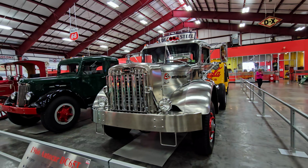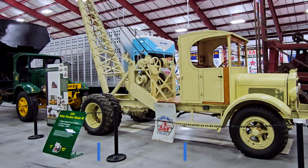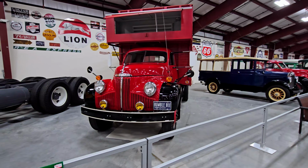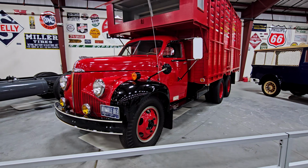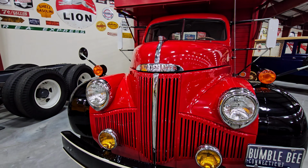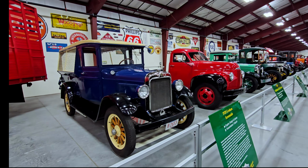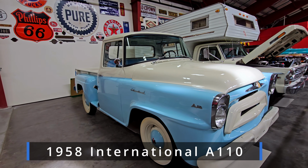This was made out of stainless steel. Isn't that pretty? Probably hard to keep it clean. This is a 1946 Bumblebee, Studebaker, and stock trailer. Didn't recognize it as a Studebaker right away, but there it is right there, the Studebaker branding. Just rows and rows of beautiful trucks in here. I'll take it. Is that robin egg blue?